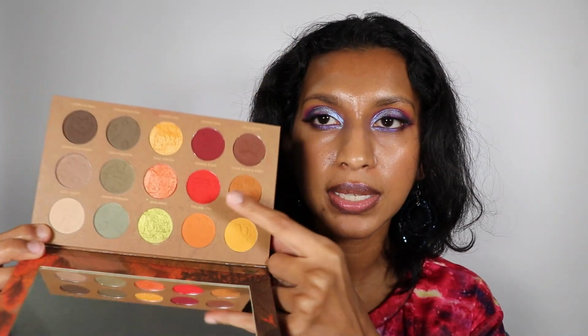And then of course we have Hudson Valley. With Hudson Valley, I also like the formula, but I felt that some of the shades were like this red, for example, apple picking. I realized that it was actually a little tough to get that to not become dispersed and not really stay where you want it to stay. So I felt like the formula for that particular shade was very chalky. So that's the reason why I would place Okavango higher than this actual palette.